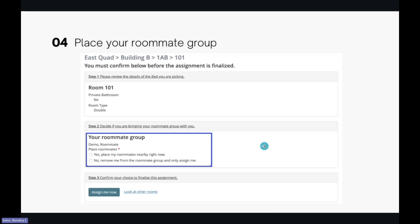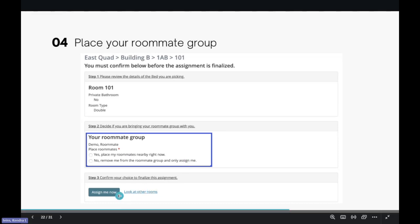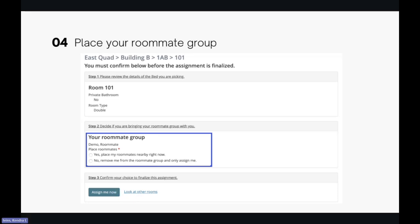So as we've talked about, you probably have a roommate that you're matched with. Here in this example, she does. So they've selected room 101. And in step 2, it says decide if you are bringing your roommate group in with you. So if you have a roommate that you're matched to, you're definitely gonna want to click yes, because that will pull your roommate into your room with you, so they don't have to also then manually go in at their time and try to select a room with you. It just pulls them in automatically.